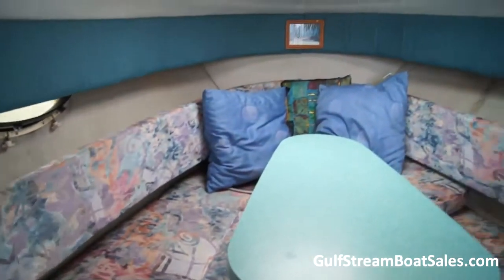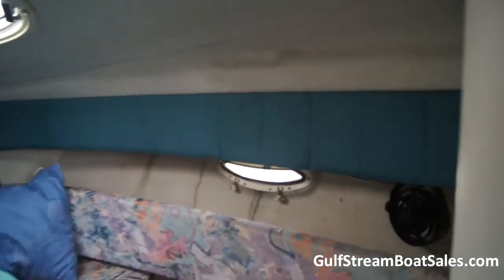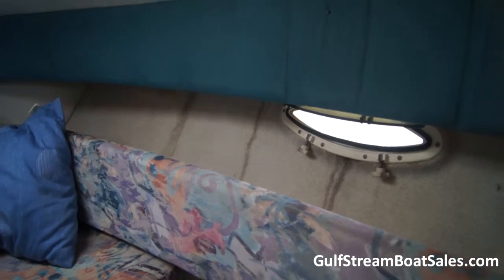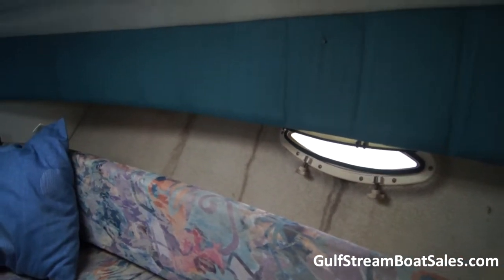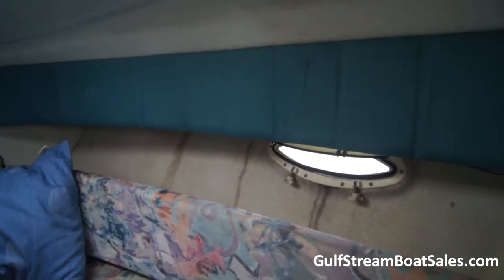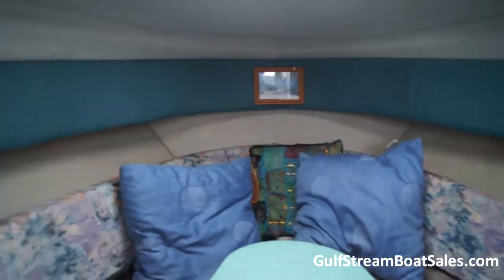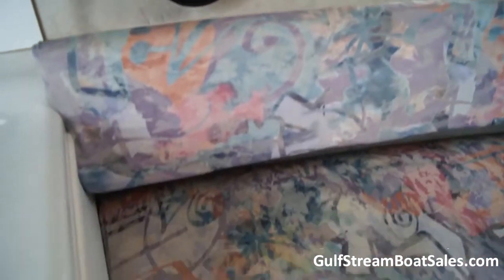The general condition in the cabin is good. The headliner is pretty dry. There are some water stains there which at the minute appear to be dry and seem to relate to historic leaks that have now been repaired. The actual cabin upholstery itself is in pretty good condition as well.